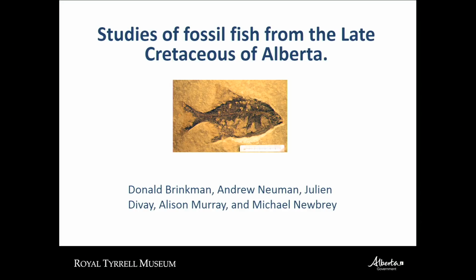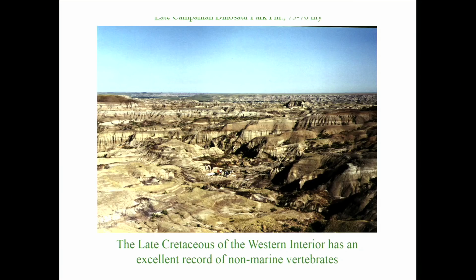And to start with, just to give some context, I often get asked, since I work on fossil turtles, what am I doing with fossil fish? And this actually goes back to when I started here in '82. When I had my interview, they told me that they wanted researchers working on field-based research projects looking at paleoecology. So looking at how animals lived, interacted, the environment they lived in, and that sort of thing is the focus. My area was the non-dinosaur vertebrates.